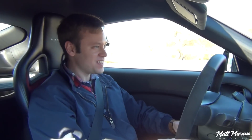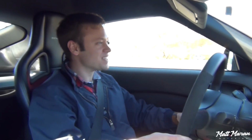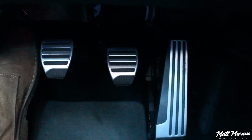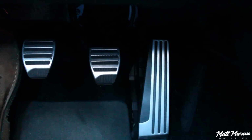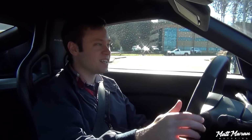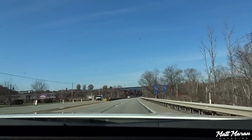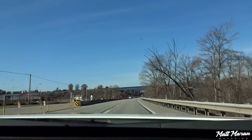It sounds really sweet. All right, so setting off in the 370Z NISMO, a couple of things you notice right off the bat. First is this clutch is a little bit on the heavy side and can be a little tricky to get used to. Other things to note are the visibility in the 370Z is a little limited, but not too bad. You have a pretty good view forward. The hood drops down nicely, so it's easy to see out of.